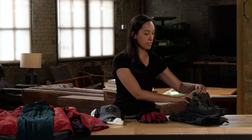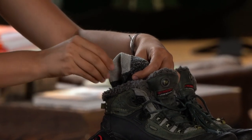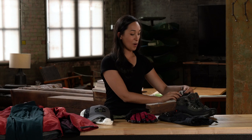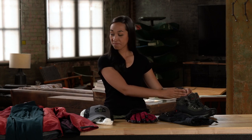Last bit here is socks. So cotton is rotten. We still want wool and synthetic fabrics when it comes to socks so that you can keep your feet warm even if you get a little bit of wet feet when you're out hiking in the snow. So I like to carry an extra pair of socks for the luxury, and also because if your socks get soaked, it's really nice to have a dry pair in your pack.